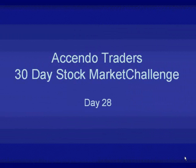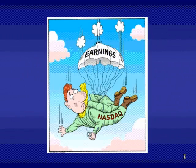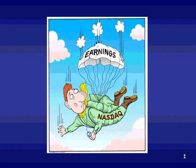This is our 30-day stock market challenge, and we are on day 28. And of course, during this time, it certainly has been interesting to watch some of our companies, and the Nasdaq, the Dow, the S&P 500. They have really put a negative outlook on some of our earnings going forward. The traders were looking at fourth quarter, but now we're looking at 2009, 2010, what's going to bring and be a catalyst for moving our market back up.